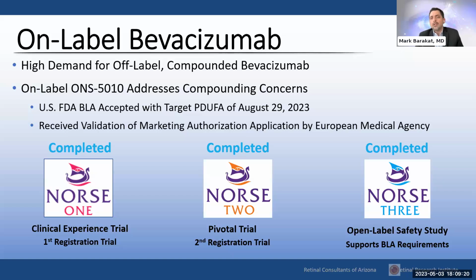So where do we stand now on on-label bevacizumab? We know there's a high demand for off-label compounded bevacizumab. And this on-label ophthalmic formulation addresses those compounding concerns. Their US FDA BLA was accepted. There's a target PDUFA date in August of this year. Conversations with the European medical agencies have gone well as well.